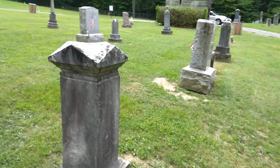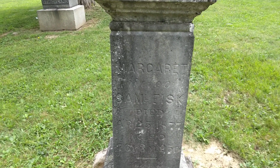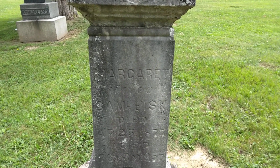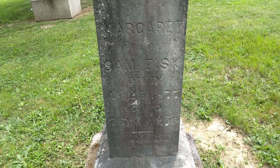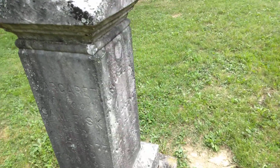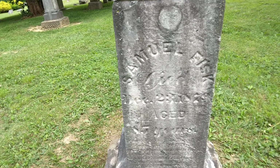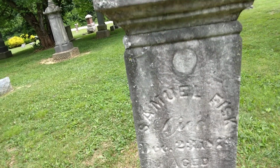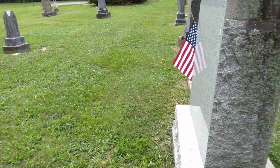Then we have a good-looking little stone right here. And it's going to be Harriet again. And she's the wife of Sam Fisk. And she died April the 25th, 1877. And she was 76 years, 3 months, and 25 days. And then we have Sam Fisk. He died December the 23rd. I want to say 1879, at 85 years. On that stone right there, guys. All right.